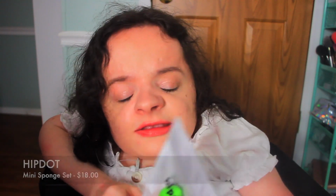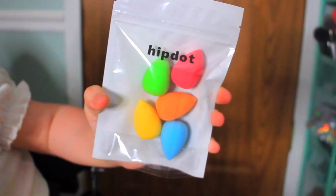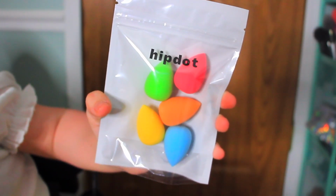Right. So speaking of keep going on a high note, I'm super excited about this product. This is by the brand HIPDOT, and I'm not really sure where that brand name comes from. It's kind of random. Just doesn't seem like a makeup brand to me. I received some makeup brushes, I think, and maybe one other kind of product from this brand, and I really do like this brand a lot. It's a smaller, newer brand. You guys know how I feel about those.